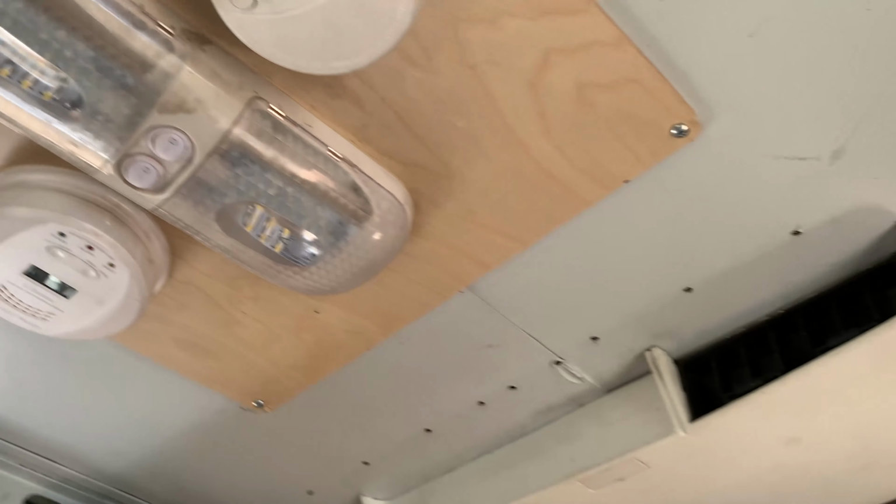Kind of like me. Yeah, it's got fans on both ends so you can filter air through it, so it keeps it fairly cool. I am so excited about it being nice out because I love opening the doors and I feel like I'm kind of in a tree house.